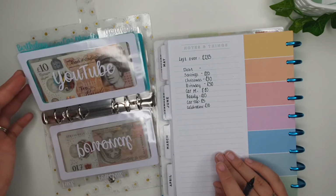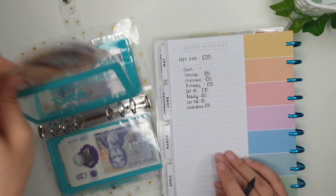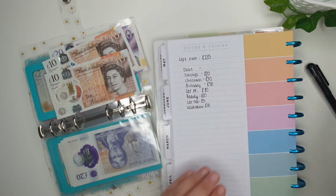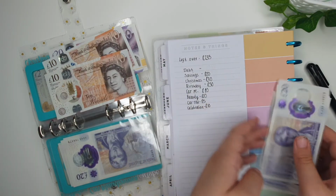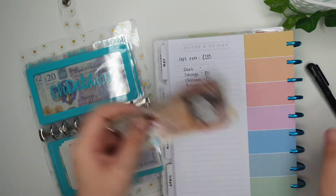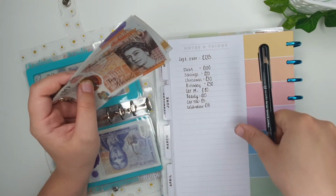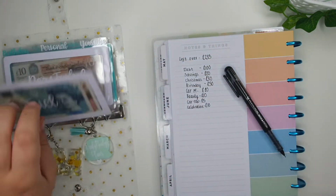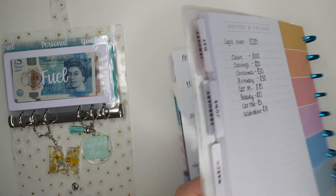So yeah. Okay, so whatever's left will go towards debt. Okay, and at the minute there's not really a lot in there at all. So we have got 20, 40, 60, 80, 100. Okay, that worked out really well actually. So we have 100 going towards debt. And that's those cash envelopes stuff for the last part of June.